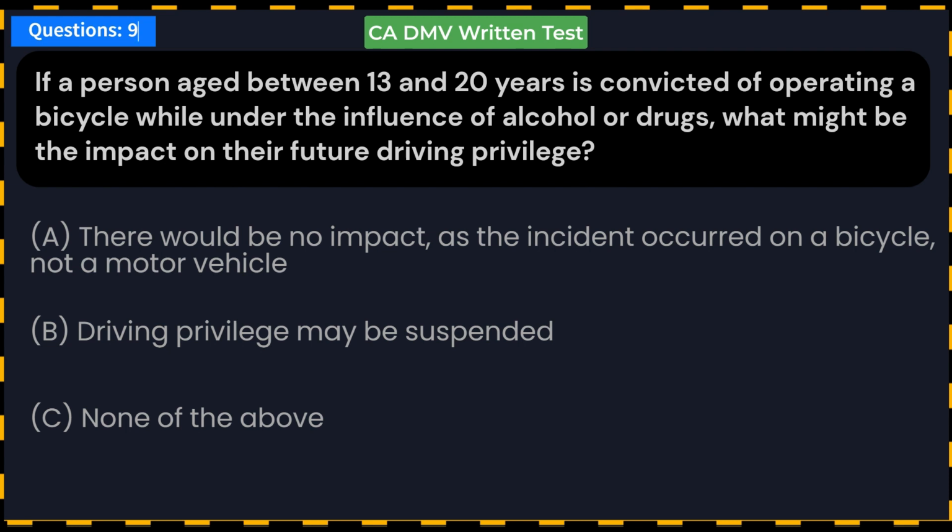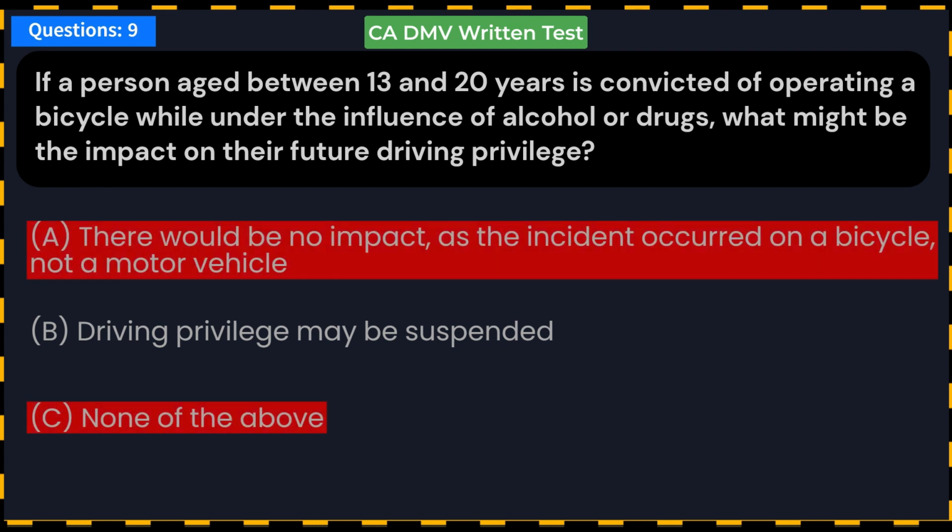If you chose either option A or option C, then you are incorrect. The correct answer is option B. Your driving privilege may be suspended or delayed for 1 year once you are eligible to drive.